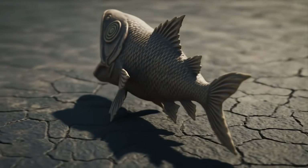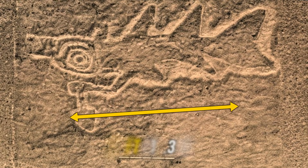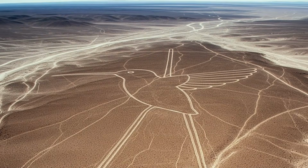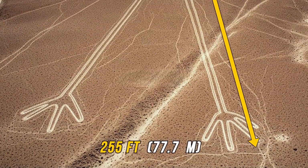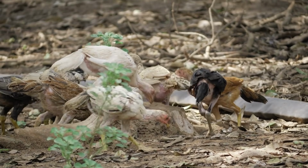There was also a fish, mouth wide open as if gasping for air. This one stretches about 60 feet across the desert floor. And perhaps, most striking of all, a bird with two long dramatic legs, each leg extending 255 feet. The birds are very special because they've been misidentified for a long time.